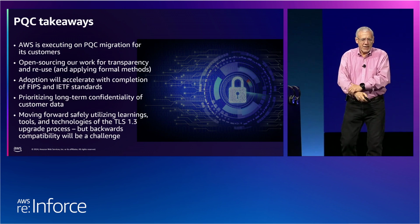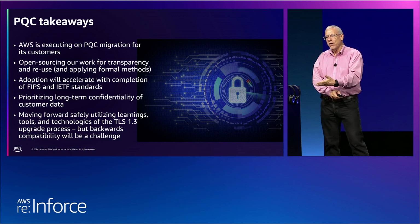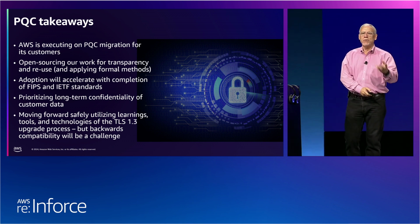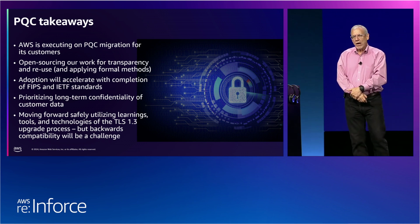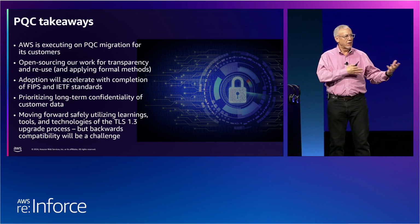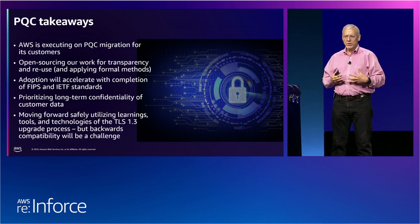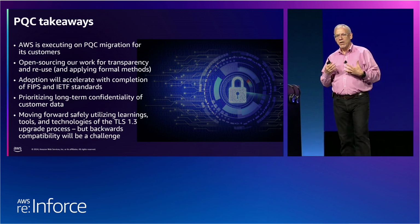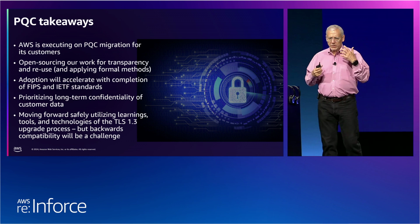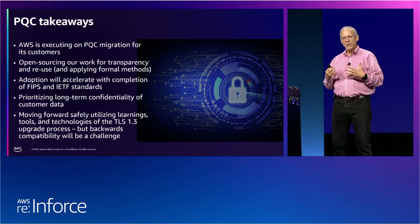Quick takeaways. We're executing on this on behalf of customers, open sourcing our work so you can both see what we're doing and take advantage of that, and working with standards bodies. Actually, perhaps most important are the lessons that we learned from the TLS 1.3 migration, the deprecation of 1.0 and 1.1, and the upgrade to 1.3. This is really valuable information for us to develop the tools, technologies, and concepts to enable safe rollout of future algorithms, which no doubt will cause compatibility problems.